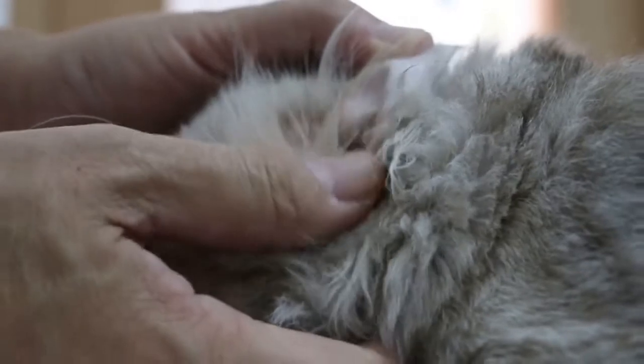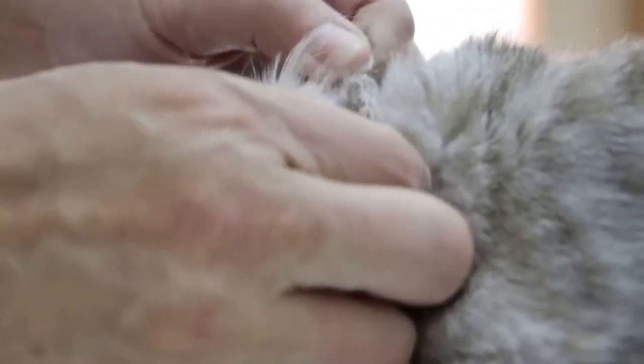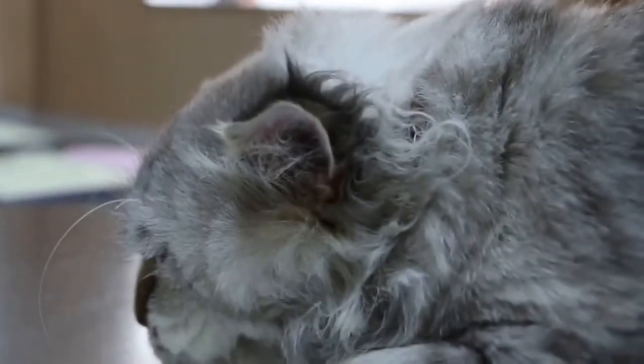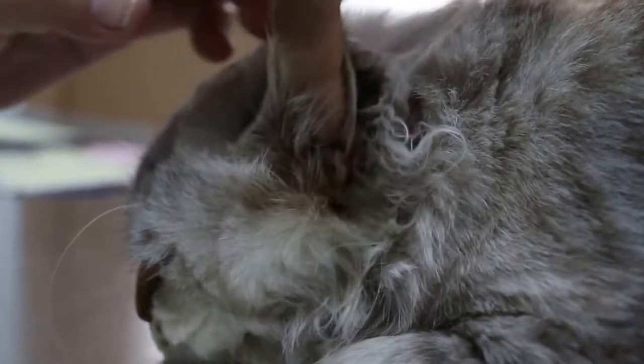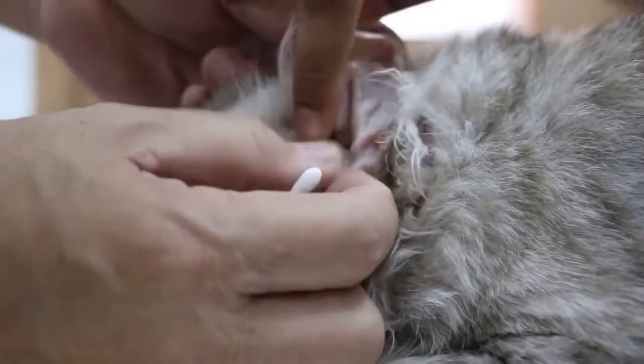How does it happen and how long? A few weeks. How do you know there's an ear infection? Because the ears get dirty very easily. There's black, like wax inside. Wax inside the ears, actually all around the inner section of the ear. It comes out with the wax. It will be over here as well. Okay. In here.